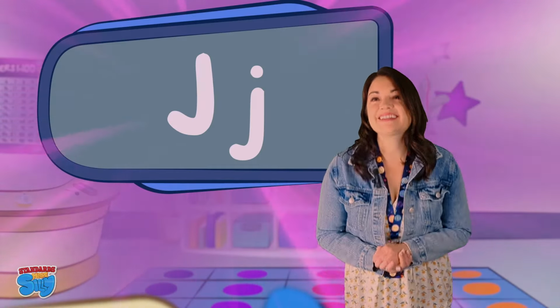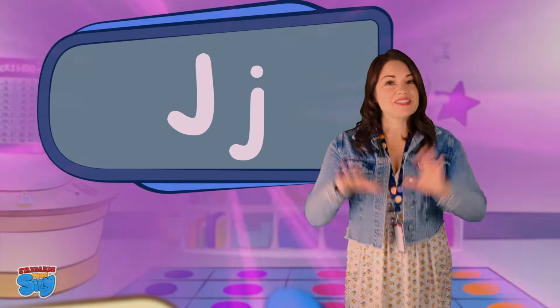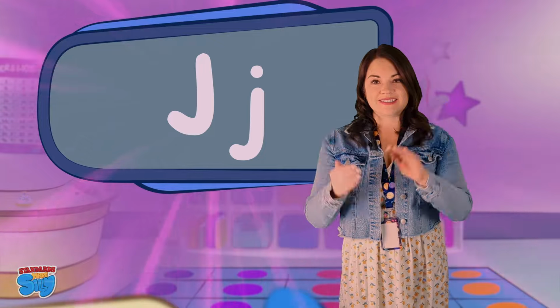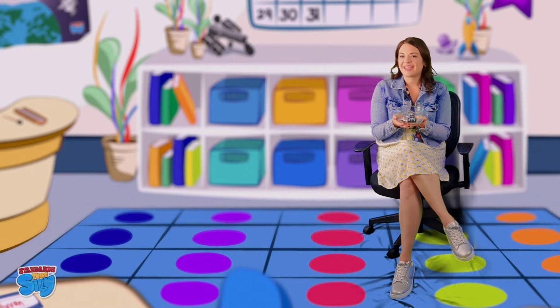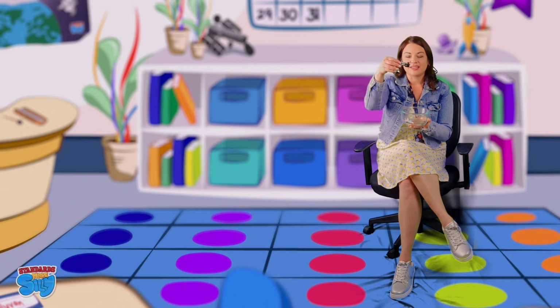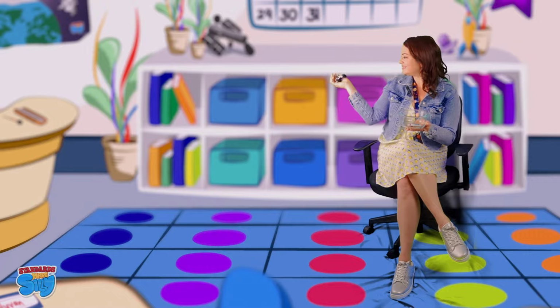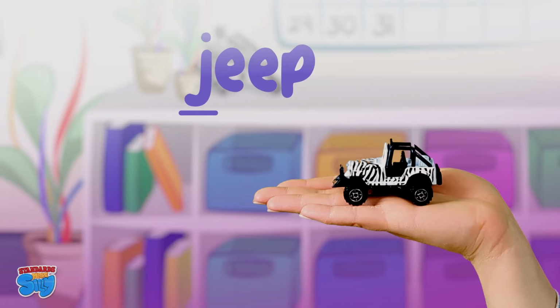The J says j. All the letters make a sound. The letter J says j. Jeep. If you want to go off-roading in the mud, Jeep. J, j, Jeep.